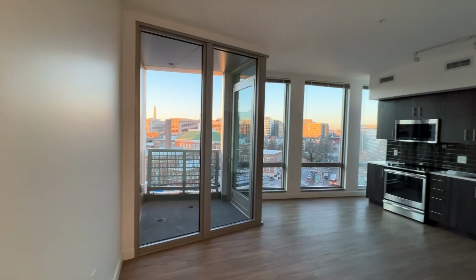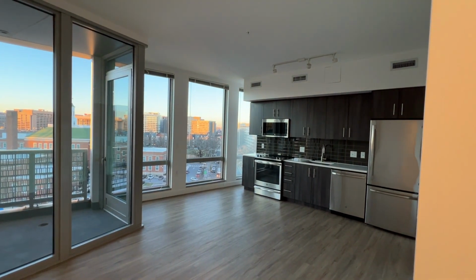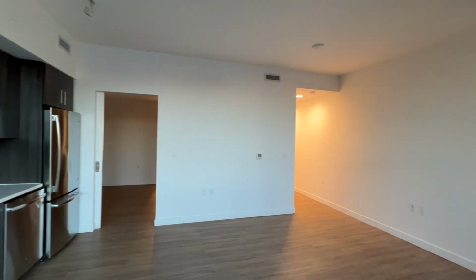I loved the open concept layout of this apartment. I thought it was very spacious. I could picture the different ways that I would decorate it in my mind. And I loved that the kitchen kind of flowed into the living room, so you wouldn't have to spend too much time sectioning off like this is the kitchen or this is the living room.